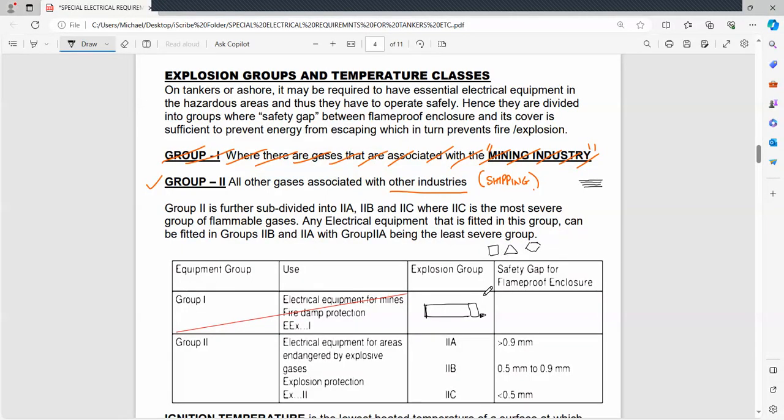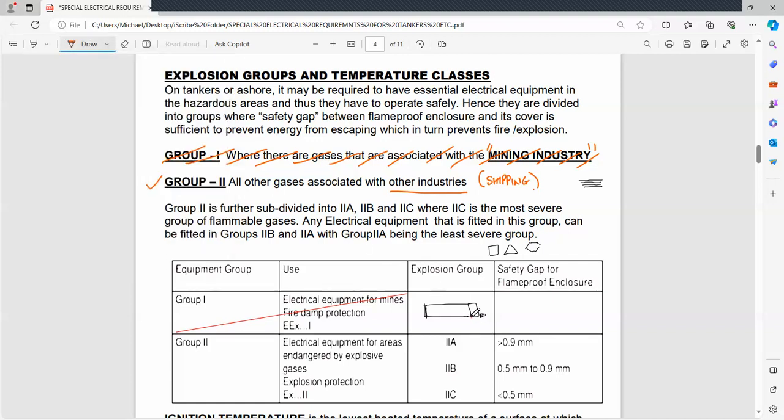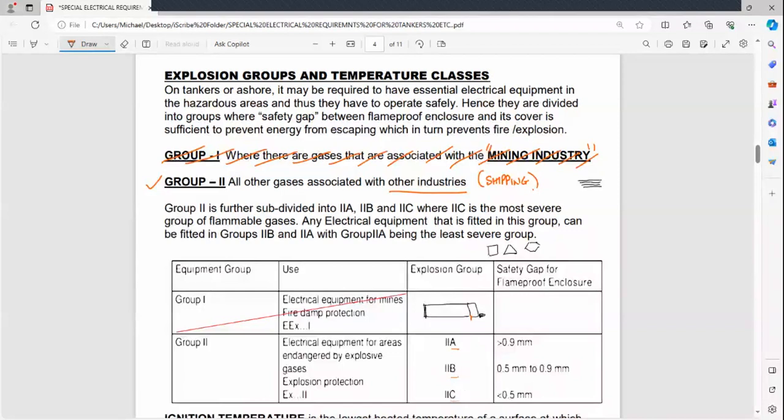Now, the gap that is here between the cover and the main body of your tube light fitting, that could be A, B, or C.